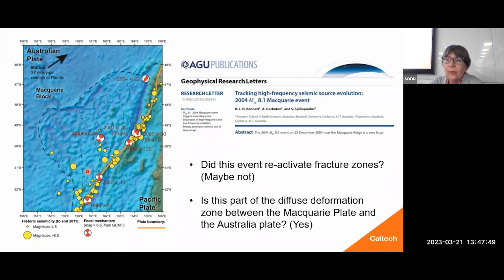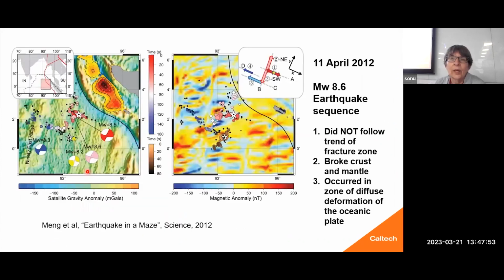We do have one example that some of you may have studied, which is this 2012 magnitude 8.6 earthquake sequence in the Indian Ocean. Is this familiar to you guys? It had this amazing set of ruptures. There were three orthogonal faults here that went this way, then that way, then this way. A lot of people thought this must have been reactivating a fracture zone, but actually it turns out it didn't.